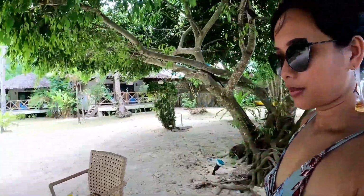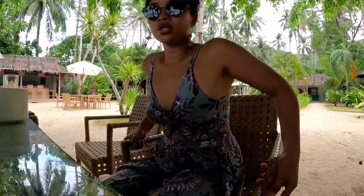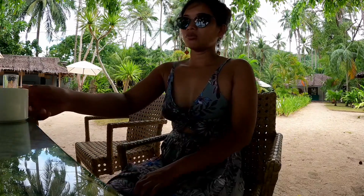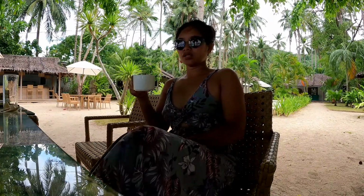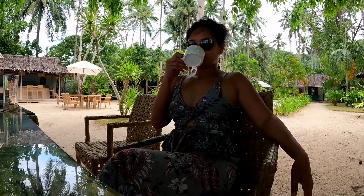So I have earrings. This one, guys, really cute. Nabili ko to dun sa pinuntahan naming bar kahapon. The Piggy Bar. It's really nice. Mag-inom dun, guys. Kapag nandito kayo sa ganito, guys, try nyo bumisita dun sa Piggy Bar. Super chill lang. Yung watch kayo ng sunset. Ganyan.